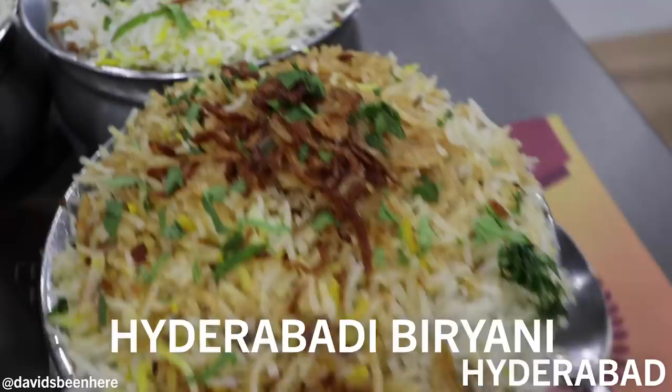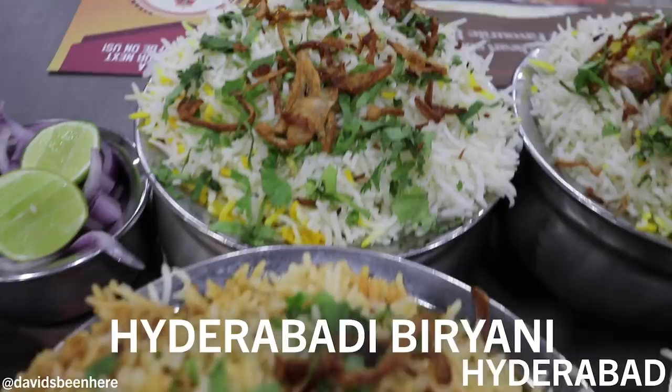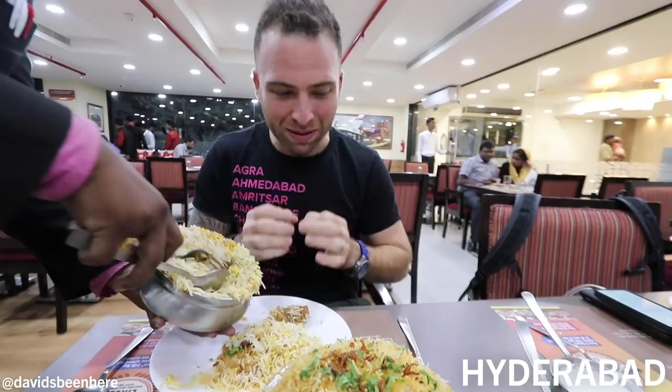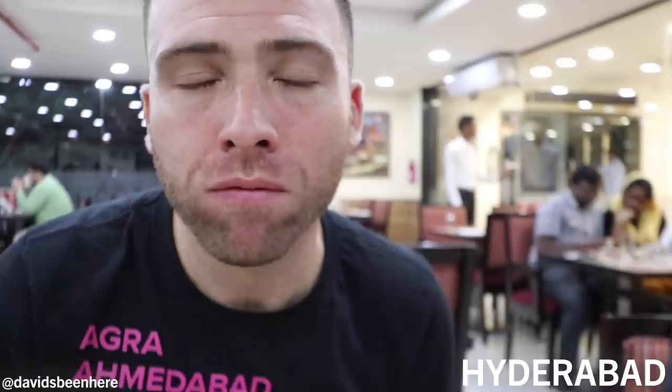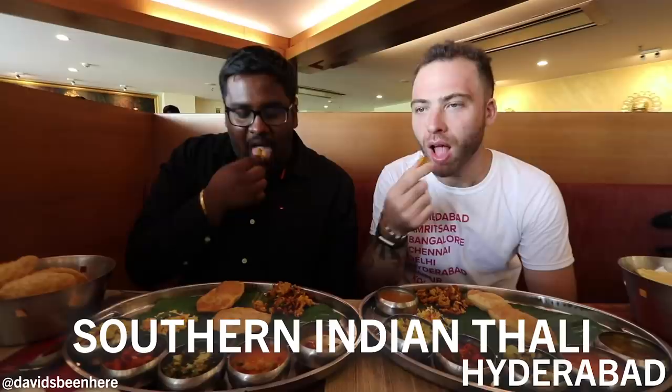So just letting you guys know, the classic biryani is rice with exotic masala rice in the middle. So basmati rice with exotic masala rice in the middle, and then on the bottom you have mutton. I'm lost for words. Oh my God. Is that good? It's that good. But it really is probably the best biryani I've ever had in my life.